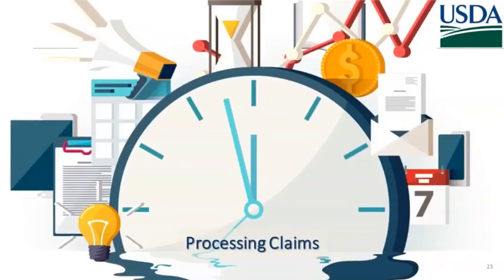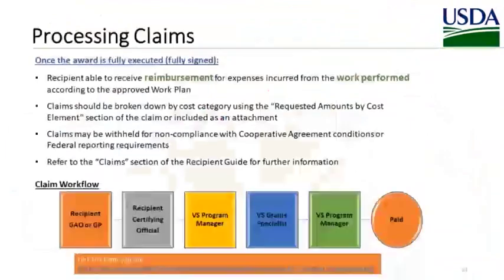So we've now gone over the process for getting the awards executed, and the rest of this presentation will focus on post-award management, starting with claims. Once the award is fully executed, recipients are able to receive reimbursement for expenses incurred from the work performed. Recipients submit claims through EZ-Fed grants where the VS program manager and the VS grant specialist can approve. There's also a link on this slide here related to processing claims within EZ-Fed grants.